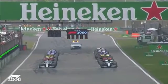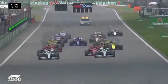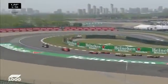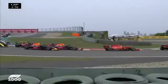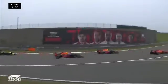F1000. And it's lights out, and away we go. Bottas ahead of Hamilton, who got away well. Hamilton scoots past Bottas on the inside. Vettel challenging on the outside. Charles Leclerc goes on the inside of Vettel. Hamilton leads Bottas, leads Leclerc, leads Vettel, leads Verstappen, and round the outside of Pierre Gasly comes Daniel Ricciardo in the Renault. But what a great start for Lewis Hamilton. For the first time this season, he's beaten his teammate off the line.